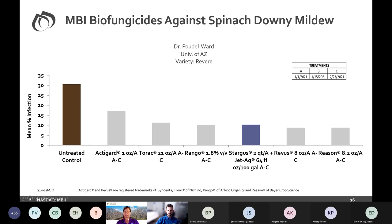That treatment there, and we consider some of these heavy hitter standards like Revus and Reason applied at the 3 treatment timings, they were slightly lower than Stargus, but still statistically similar. So we'll move on from there.